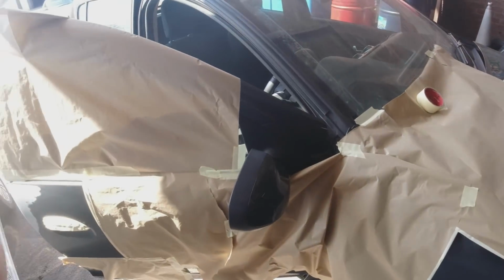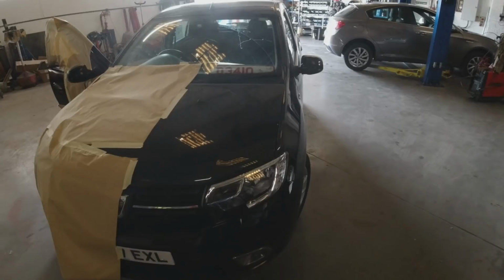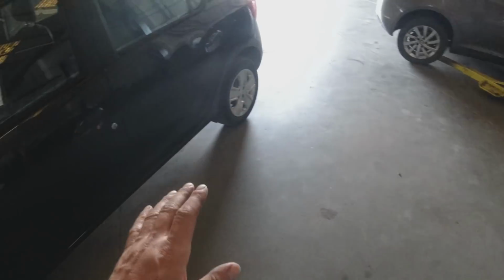I'm not too sure about the wind today. Might be a little bit too much wind to be doing it in the doorway here, but we'll give it a go. I just realised I told you I was going to drive the Dacia home before I started any work on it and tell you what I thought of it. I did drive it home.